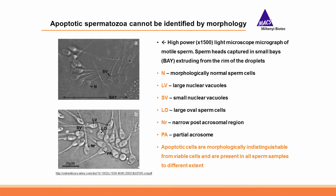Another thing is that this apoptotic or early apoptotic spermatozoa cannot be identified by morphology.